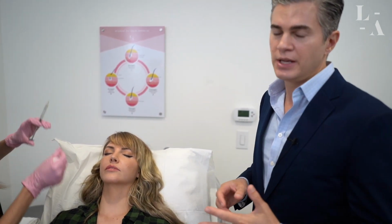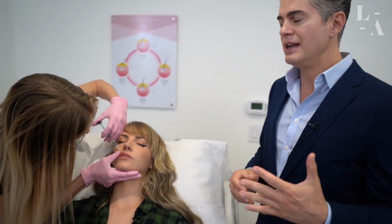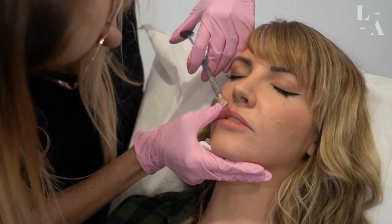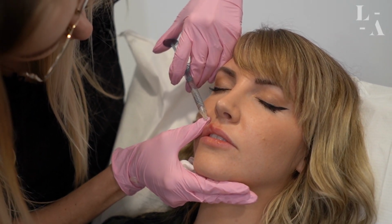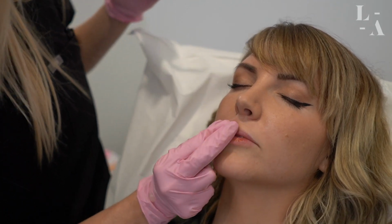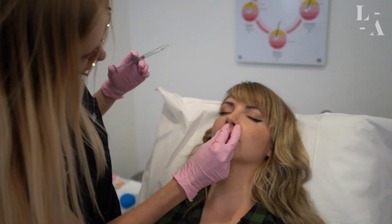Now, with Juvederm, there are 5 types, and this is where it gets very confusing. There is not one single type of Juvederm. I think that the names of the Juvederm family of products are confusing. A little tiny pinch there, and she's doing a slow retrograde injection just to get a nice little augmentation. Massaging and molding is an imperative part of any type of lip augmentation procedure.